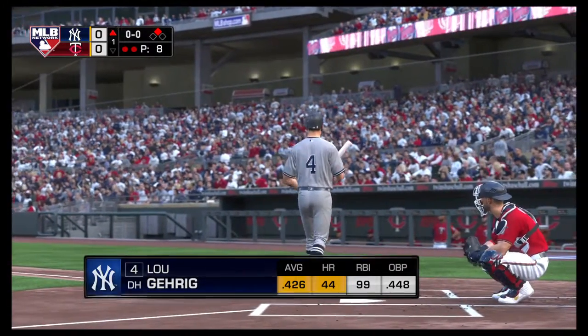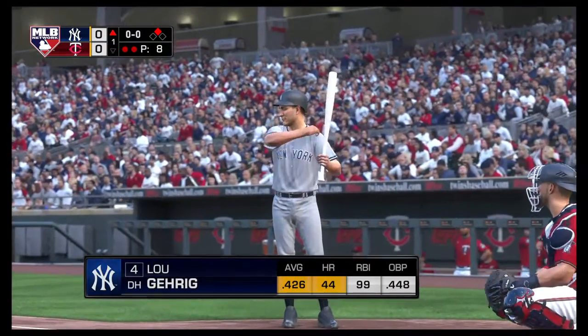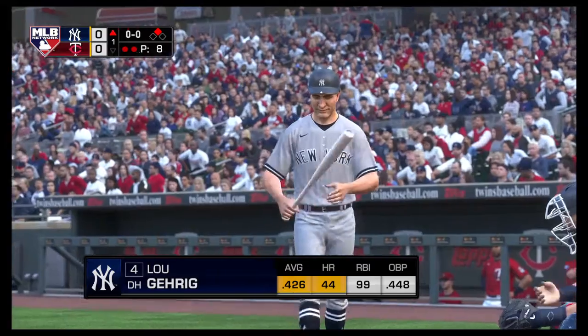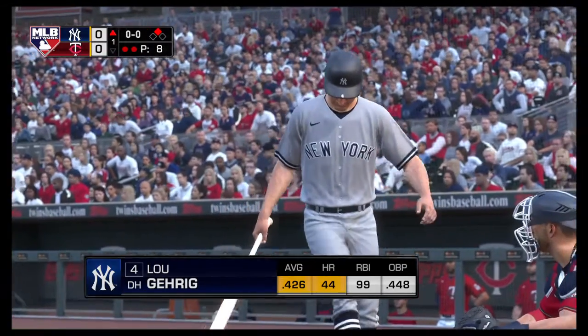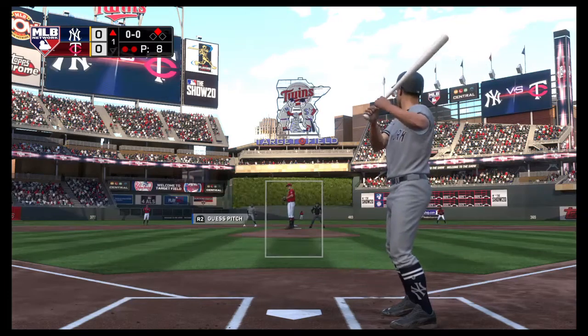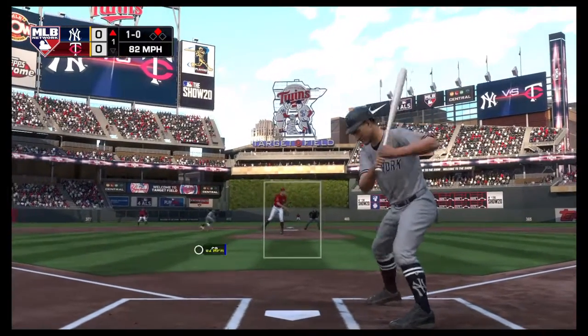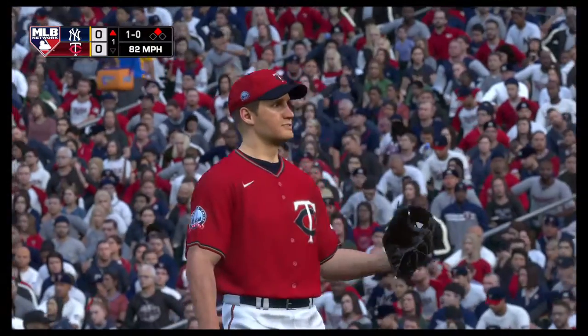The designated hitter. In now is the Yankees DH, Lou Gehrig. First shot for him here as he comes in currently leading the junior circuit in hitting. Boy, and also right up among the leaders in home runs and RBIs. This guy's having an epic season, and he has an outside shot to win the Triple Crown. Off the plate and away there, 1 ball, no strikes.